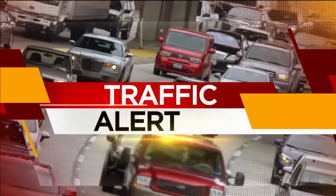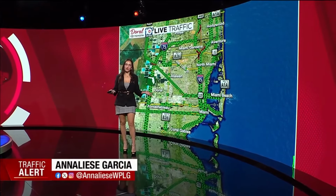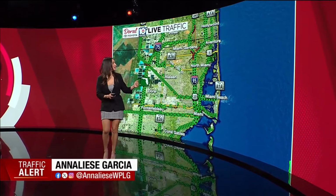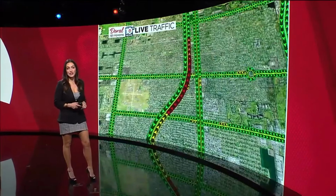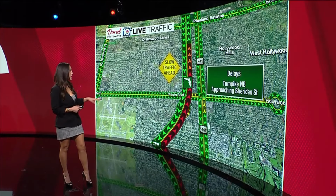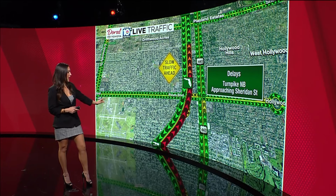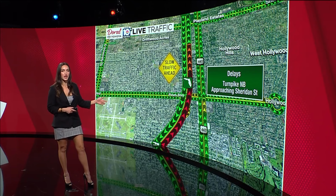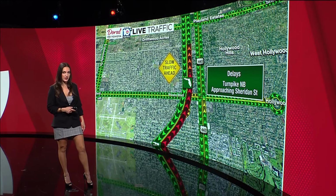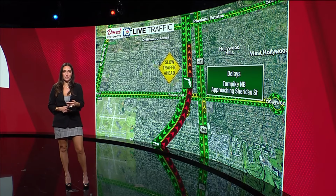All right, South Florida, I'm bringing you straight out to your maps here where things are starting to look a little more colorful, if you will. Things are starting to pick up, so I do want to point out to you some areas where you're seeing some delays. This right here is on the Turnpike going northbound as you approach Sheridan Street. Take a look at that red right there. There's quite some congestion starting to build up, and we're looking into what is causing this for you. Once you get past it, you are in the green, but definitely give yourself time if you're headed northbound on the Turnpike this morning.